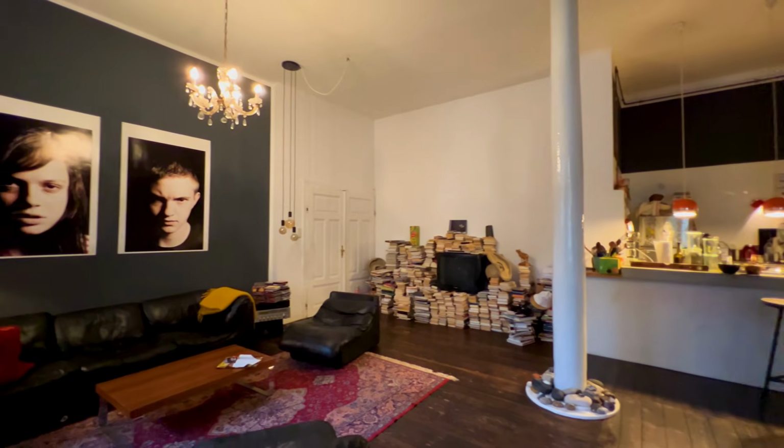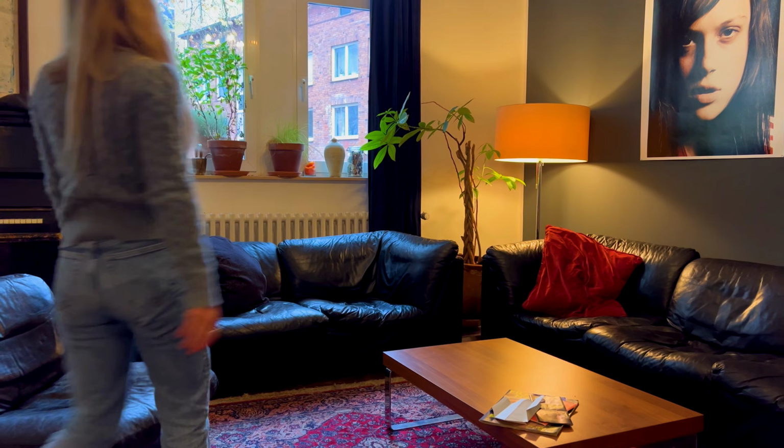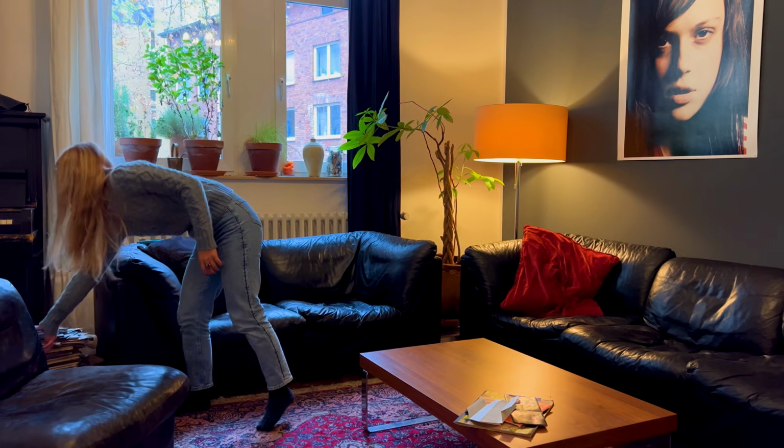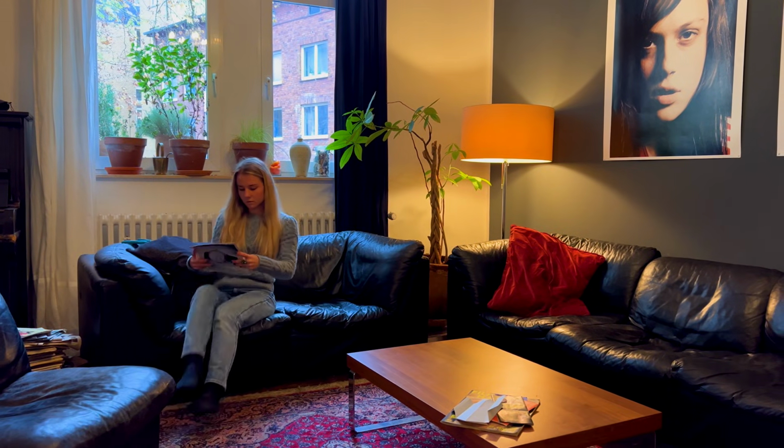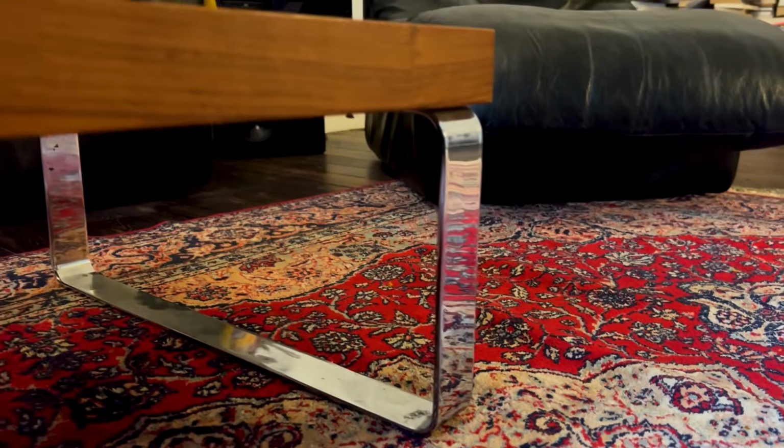Over here is the sofa area, and we can see that we have 4 pieces of one set of vintage black sofas, and they have this very old and beautiful patina, and they just create this very relaxed and dark atmosphere. The sofa area is framed by a Persian carpet that adds a pop of red.